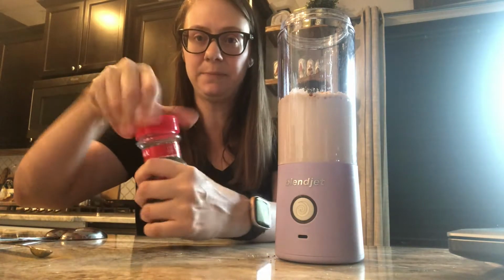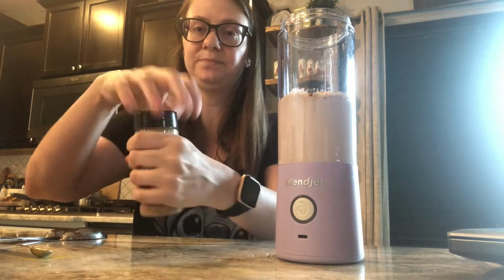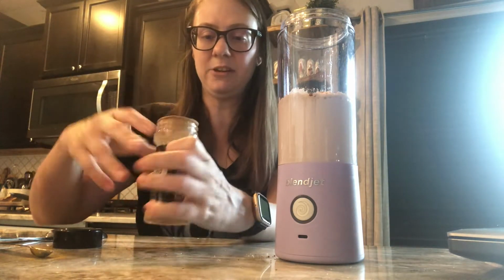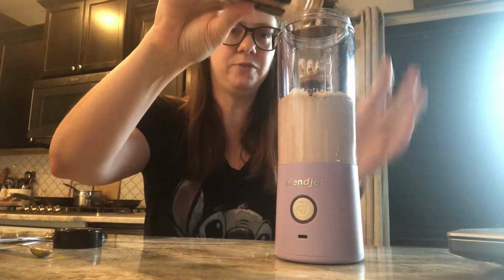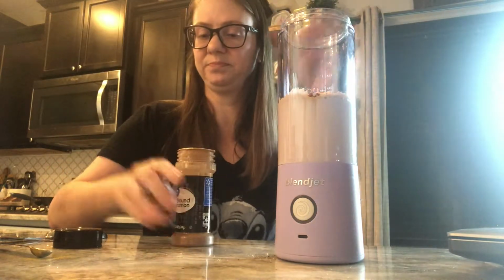And then the last spice I use is a dash of cinnamon. And this is gonna really bring out the taste too. Even just a little bit of cinnamon really brings out the taste for you. Just a little dash. Yep, perfect.